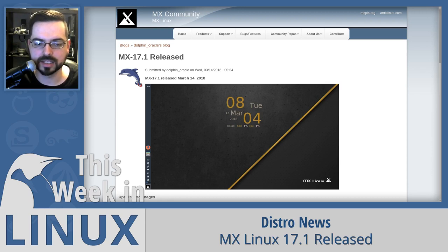They've also added the ability to have config options in the MX tweak tool, so you can reset various custom actions and stuff like that to defaults. So if you change something and you decide you don't really want it anymore, you can just reset them all and go right back. So that's really nice. One of the things I like about the MX is that they listen to the community a lot. So if you have a complaint or whatever on the forum, they address it in most cases.